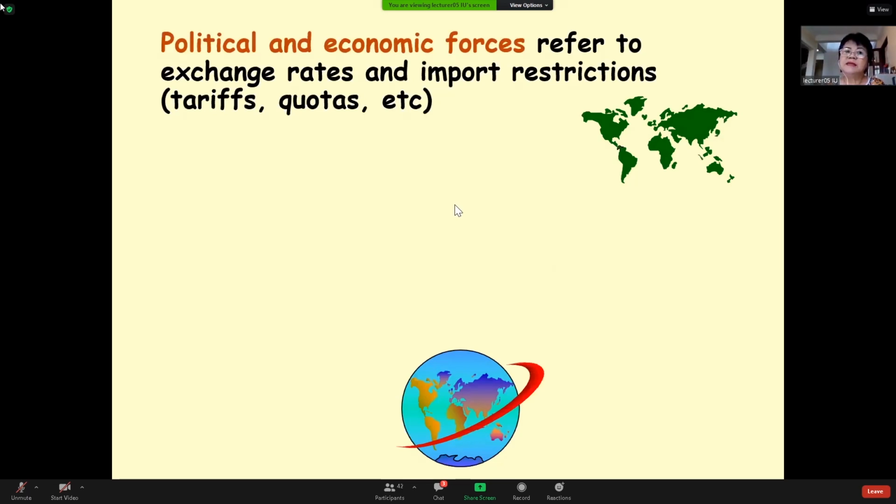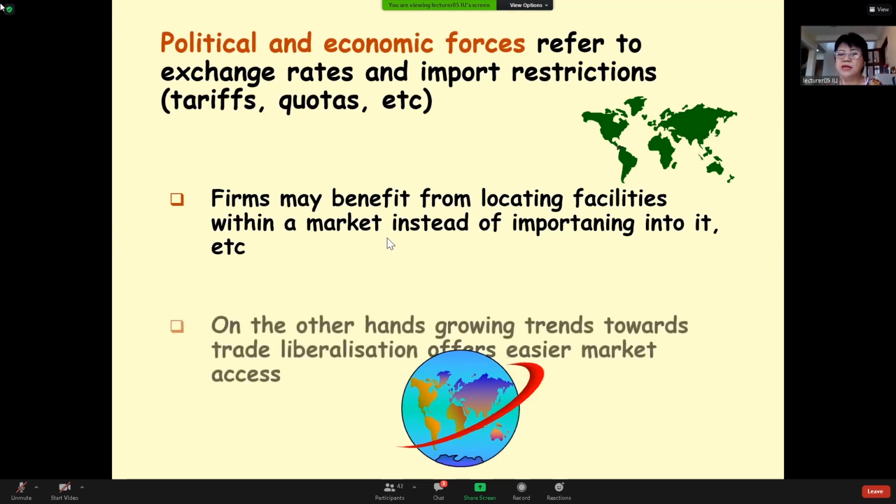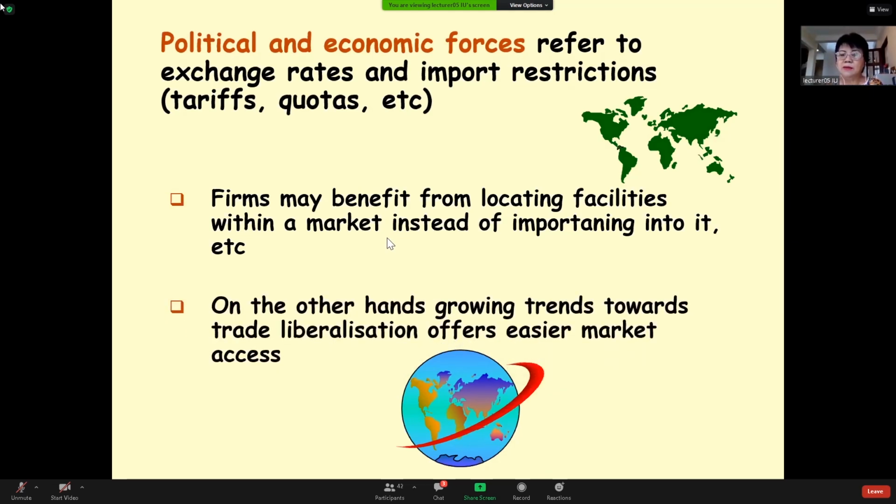The third factor, political and economic force, refers to the exchange rate, tariffs, quotas, etc. So a firm may benefit from locating a facility within the market instead of importing into it. On the other hand, the growing trend toward free trade and labor relations offers easier market access. So we have to think about some political and economic factors.